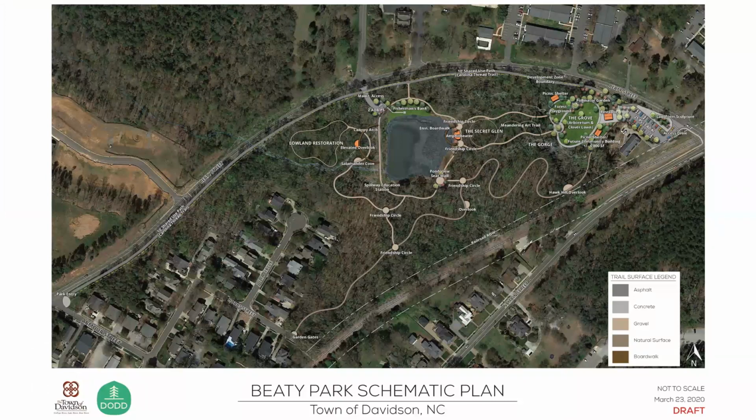We appreciate you taking a tour with us of the updated Beaty Park plan. Please take the time to answer the survey questions found on the town's website or email Leslie Willis, Interim Parks and Recreation Director, with questions or comments. lwillis@townofdavidson.org. Thank you.